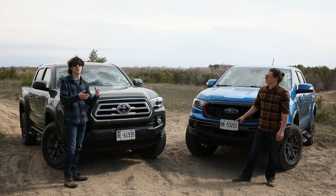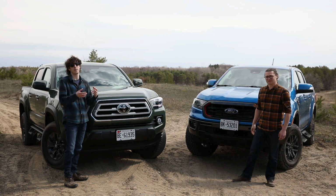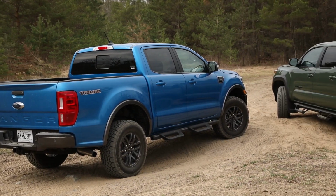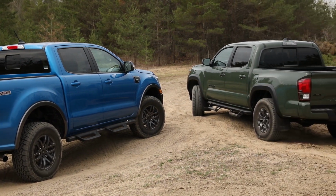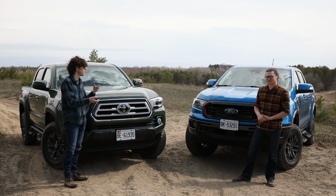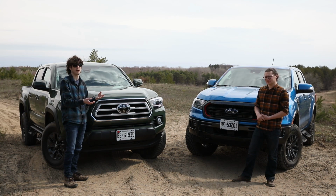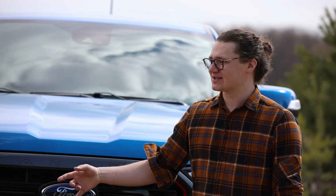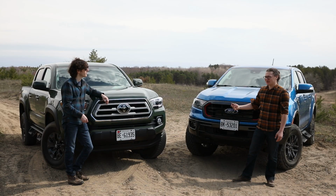Which means there is a price difference between these two cars as you see them, but as we'll explain a little bit more, you could get a more affordable version of the Ranger. You could also get a more expensive and capable version of the Tacoma if you wanted. So there's a price difference, but that's really just because of the specs of the two cars we have here. At the end of the day, what we really want to assess are the bones of these two trucks. What makes them great as they are and what could be improved.